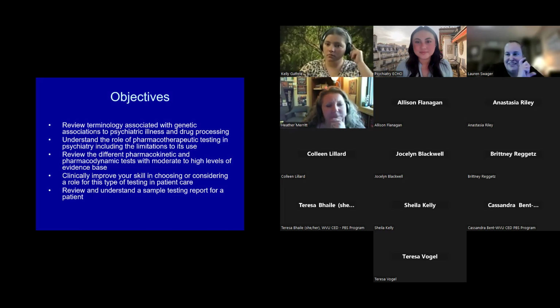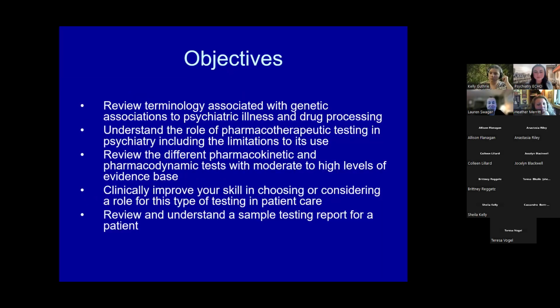This very specific idea of pharmacogenetic therapeutic drug testing is really what we're going to dive into, and some of the factors that those types of testing look at. Ultimately, this is a clinical talk, so we really want people to understand what this tool actually is, how to use it, how to choose wisely, and how to actually take a case. We're going to pull out a real case that I was part of, to look at all the good, bad, and ugly of what it was.